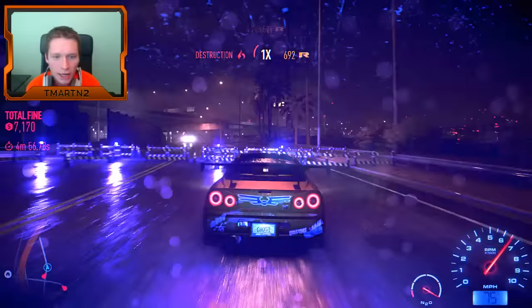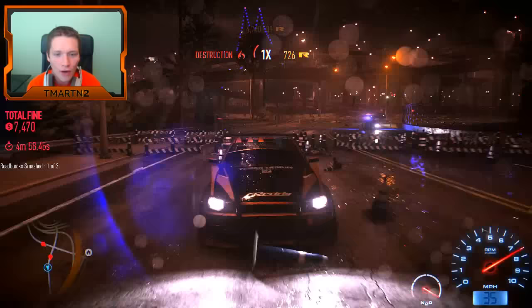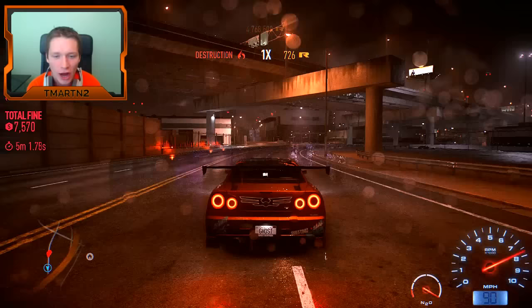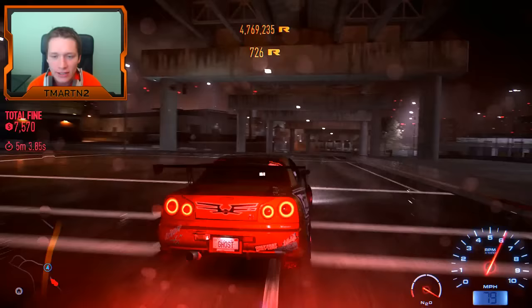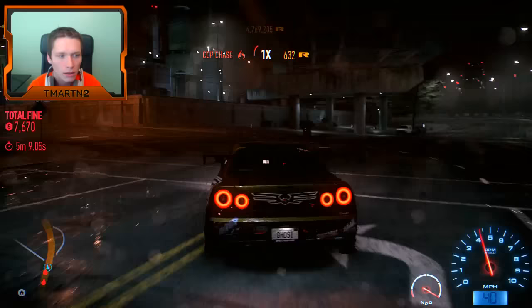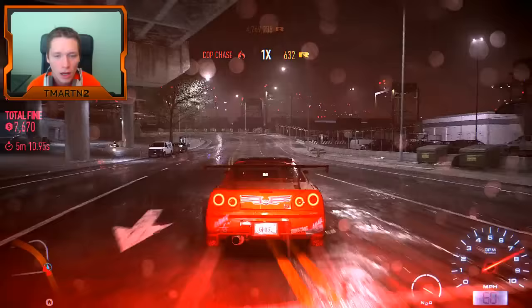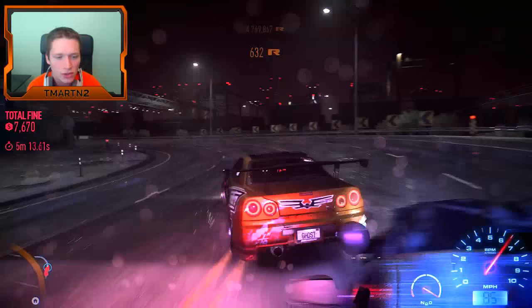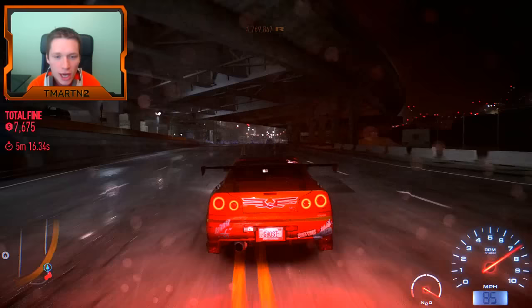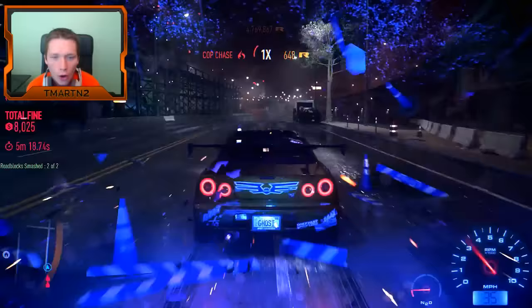Is this a roadblock? Oh, I think that's a roadblock. 1 of 2. All right, we just found a roadblock. Holy cow. All right, so I'm reading, actually I found the subreddit for this game. They said they seem to roadblock the most in Southport and downtown near the garage. Here's the second roadblock. Let's go. We got it, boys. 2 out of 2. And now we just need to escape.